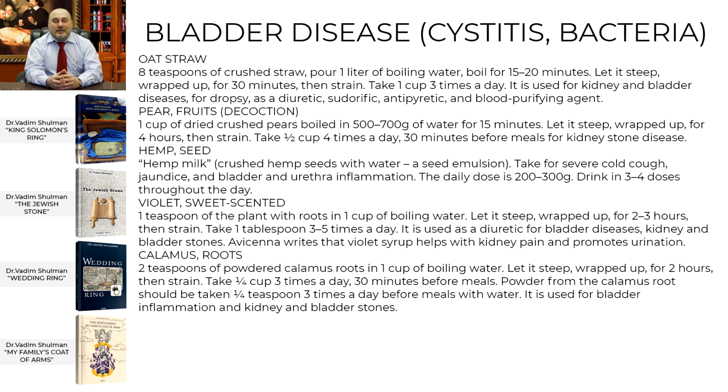Violet, sweet-scented. 1 teaspoon of the plant with roots in 1 cup of boiling water. Let it steep, wrapped up, for 2 to 3 hours, then strain. Take 1 tablespoon 3 to 5 times a day. It is used as a diuretic for bladder diseases, kidney and bladder stones. Avicenna writes that violet syrup helps with kidney pain and promotes urination.